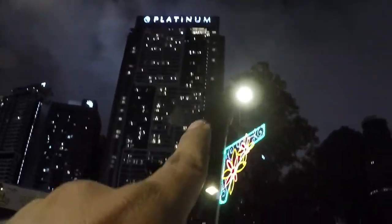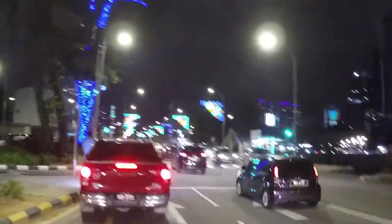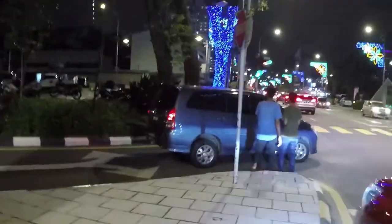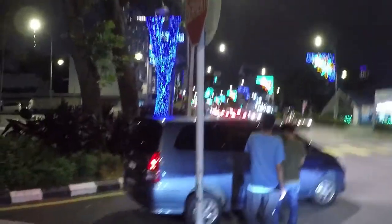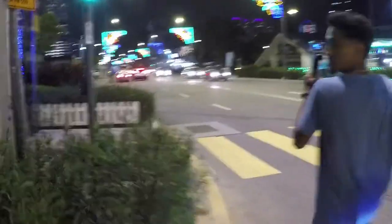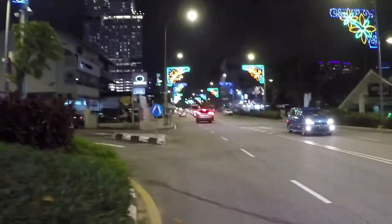If you all can see, that is where we are staying. That is our hotel. And this is the main street in front of the hotel. So we are going in search of some authentic Malaysian cuisine. And we had seen a couple of places while going in the cab in the morning, so we're just heading to that place. We're walking towards the place.